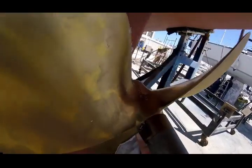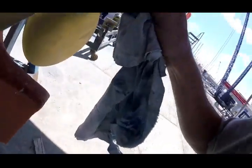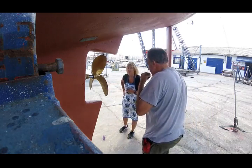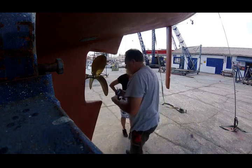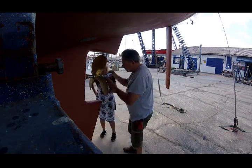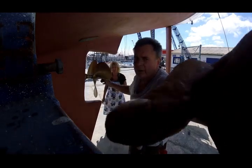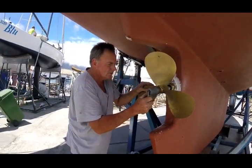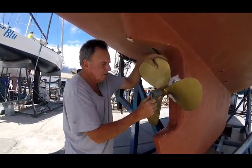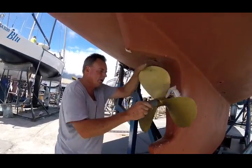I still have to put an anode on the shaft. We'll go here and then we'll adjust once we know where the rest of the stuff goes. But we're there. Getting there. We're putting some Loctite on the nut. You want to hold the camera just on that side so we can see. That's it. So there we are.